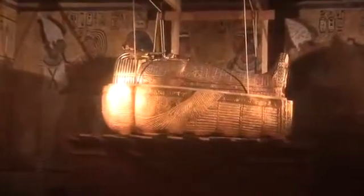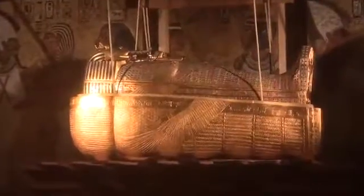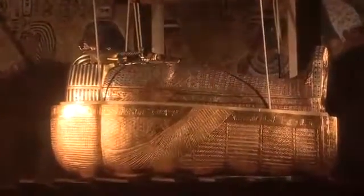At first, we were unable to open the lid of this coffin. Once again, we had to install a specially elaborated system of pulleys, so as to lift this second coffin out of the first one. We were extremely surprised by the enormous weight of the coffin. We laid thick planks on the sarcophagus so that we could place the coffin on them.